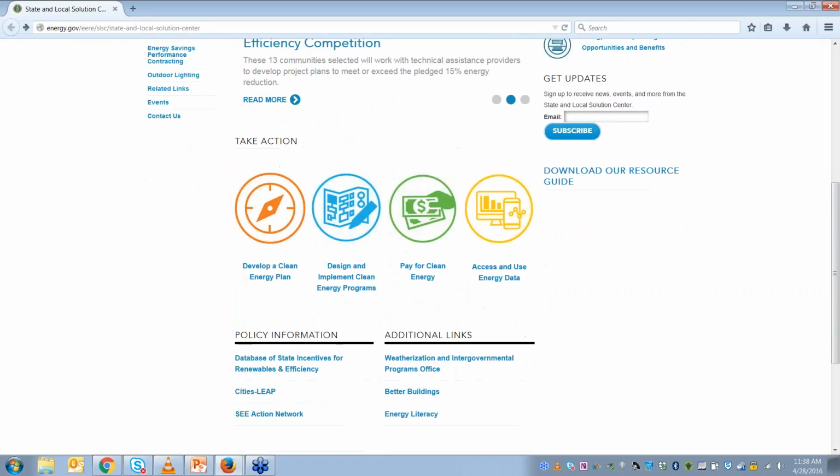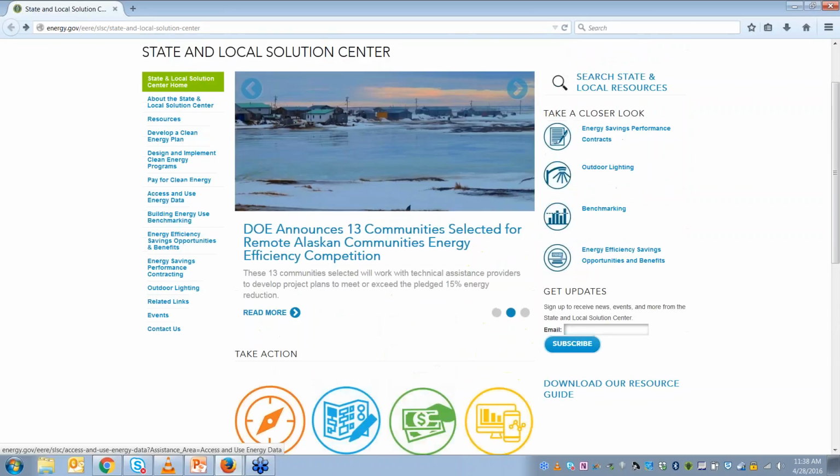So then quickly, we're going to scroll down to the bottom half, and there are just some additional links that I wanted to point out we thought would be of interest. On the left-hand side, you have more policy information and some of our other DOE programs, such as Cities Leap. On the right-hand side, you have also links. One is the Weatherization Intergovernmental Programs homepage, as well as the Better Buildings link, which we mentioned as one of our voluntary programs. So that is the basics of the homepage.